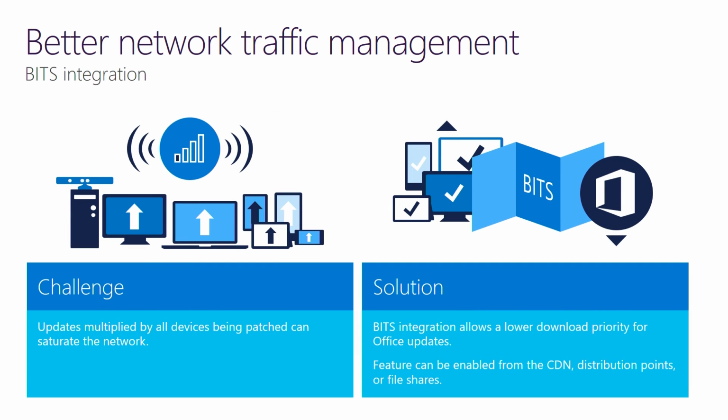Sure. So BITS. Tell me about BITS. What is BITS? So BITS has been around for... Brand new technology we invented in Office. No. Oh, okay. So BITS, or Background Intelligent Transfer Service, I believe it stands for, is a technology that becomes aware of the available network bandwidth on a given network.